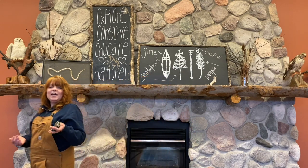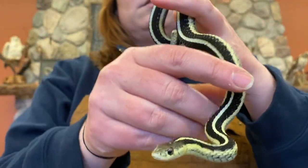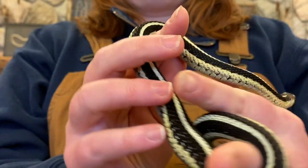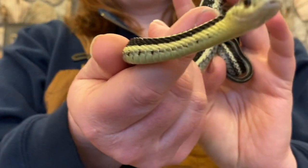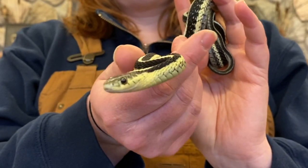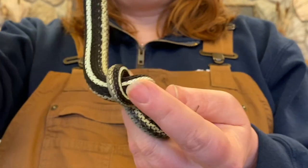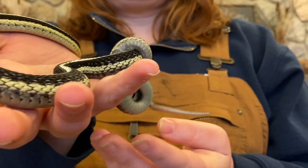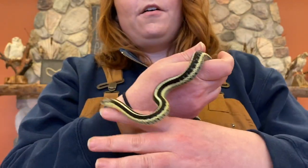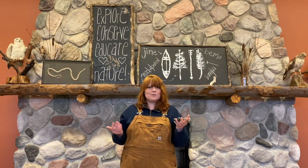So here, we're going to take a close look. What adaptations do you notice about the garter snake? Now, I can't hear all of your observations. I bet some of you are looking at the physical characteristics or traits. Others might be looking at some of the behaviors, what the snake is doing.